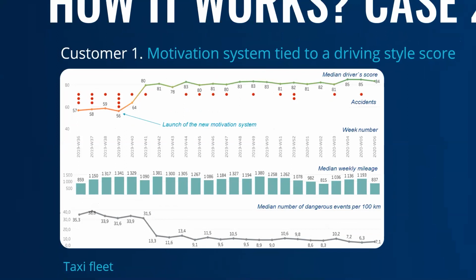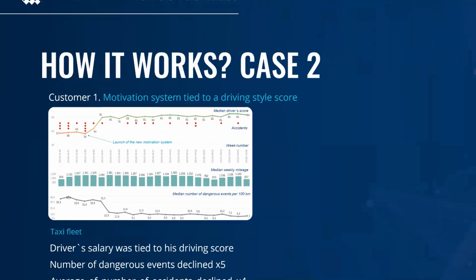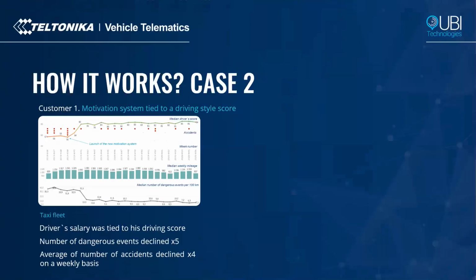Let's say we got the week number, we got the accidents, those are the red dots, we got the median weekly mileage, and we got the median number of dangerous events per 100 kilometers. So what happened is that first of all, the median number of dangerous events declined thanks to the launch of the motivation system, and the median driver score improved from nearly 60 to 80, and the company was able to decrease the number of accidents and the costs related to the accidents.